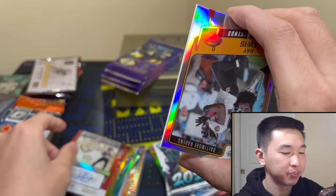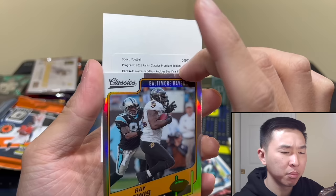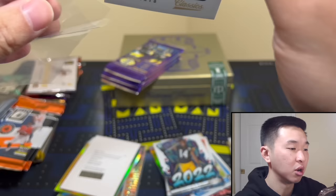Redemption time. I think Jamar is a redemption. Upside down time. Premium edition rookie significant. Signature's orange. That might be pretty nice. Jamar Chase. He's the only one who I know to be a redemption for the most part. Him and Fields. So, yeah. Nice. I think I pulled like two Jamars already from that set. Will I ever get it? No. But it's cool to have the little paper card.